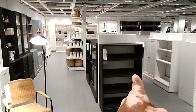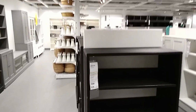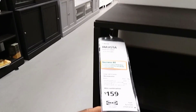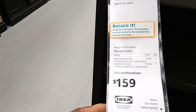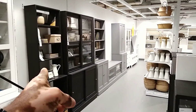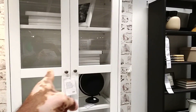That's nice. Nice shelving. What is this? I think that's pronounced Hofsta. Dark brown shelving. This combination is 159 bucks. Not bad. Also, they have other items over here as well, other shelving items. See a nice bookcase they have here.